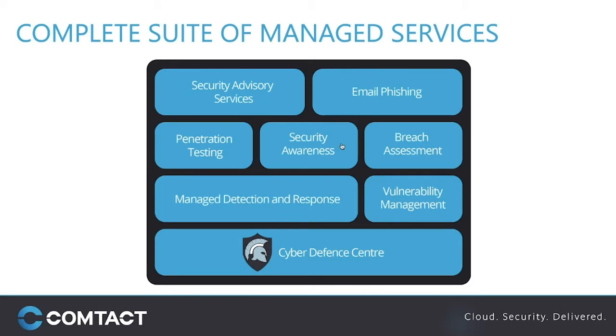Cyber Defense Center is really a foundation product as part of our service portfolio, and it allows us to provide that great level of insight, and from there we can deliver additional services for customers, such as vulnerability management, managed threat detection and response with endpoint solutions such as SentinelOne, Microsoft ATP Defender, looking at network intelligence through Vector AI, or being able to do managed threat response through Zscaler.